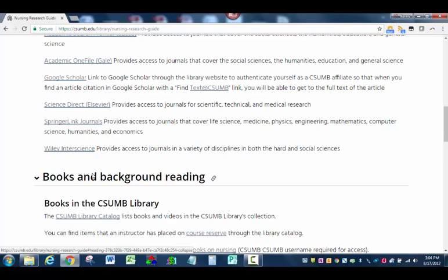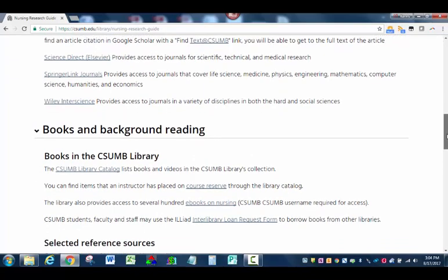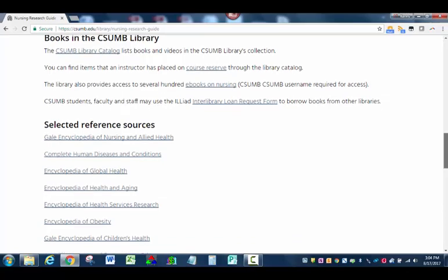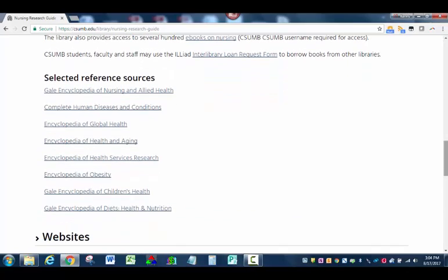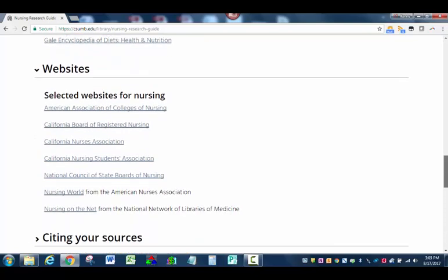The second section, books and background reading, focuses on print and electronic nursing books that you have access to. The third section, websites, lists a few state and national association websites, as well as general nursing information.